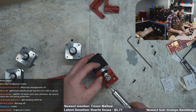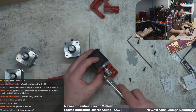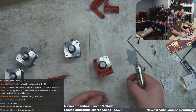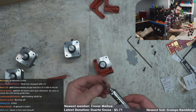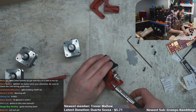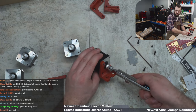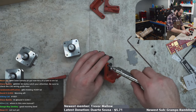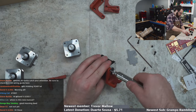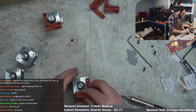So there we go. So again, like I did with the electronics, I showed you how to do it according to the manual. Now I'm going to show you how to do it according to the LDO kit. See, I didn't do it wrong. I'm just showing you both options. Right? You got to cover all your bases.